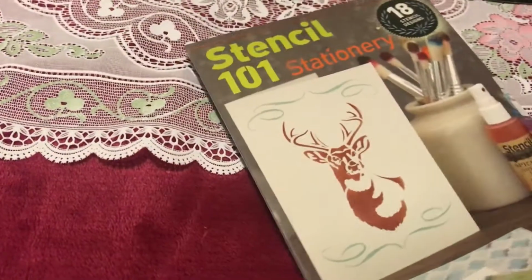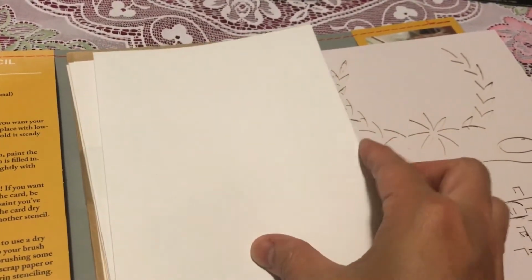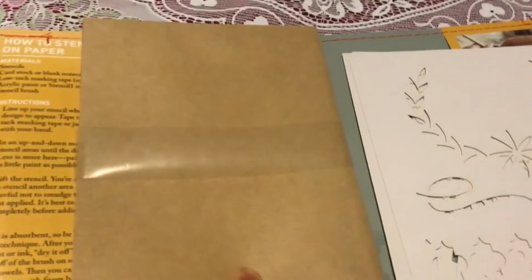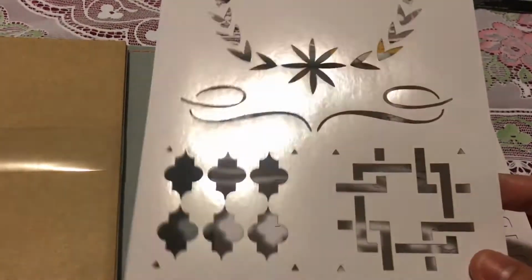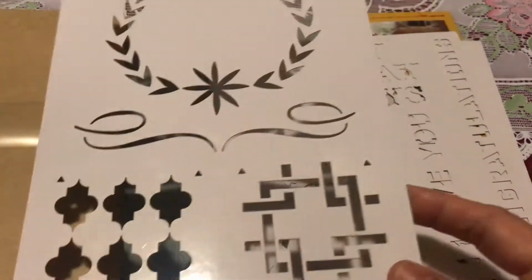So, this is what's inside. Again, this is the note card. It has 6 note cards. All you have to do is design them with the stencils, and 6 envelopes. And this is the kind of envelope, a brown envelope. And these are the stencils. I think it counts, this is 4 counts already in one cardboard. And this is the design. It's a unique kind of design.